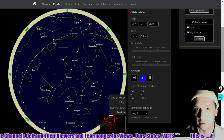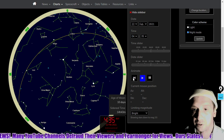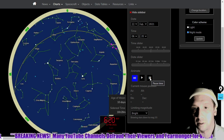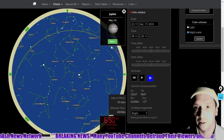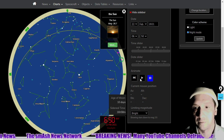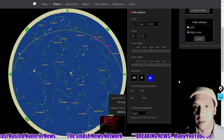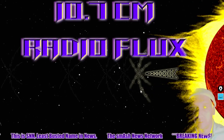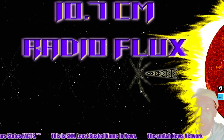Here's a star chart. And that yellow line up there, that's the ecliptic, the path which the sun will take across the sky. Let me just animate this to show you what I'm talking about here. You see several planets rising here with the sun: Saturn, Jupiter, Venus, and the sun all rising together. It's a celestial pileup.